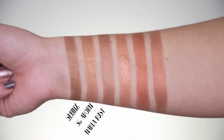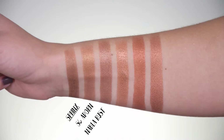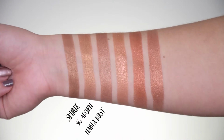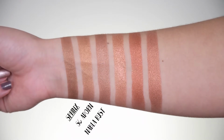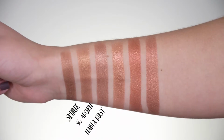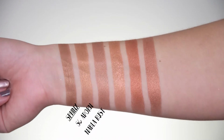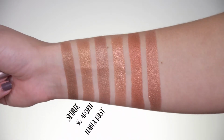I compared it to Adorn in the Subculture, which is much more orange toned, and to Nabla Rust, which comes a bit closer but doesn't have the same shine. Overall, this is the more normal, I guess, shade that you could do probably with any of the browns or bronzes that you have at home and you don't really need.